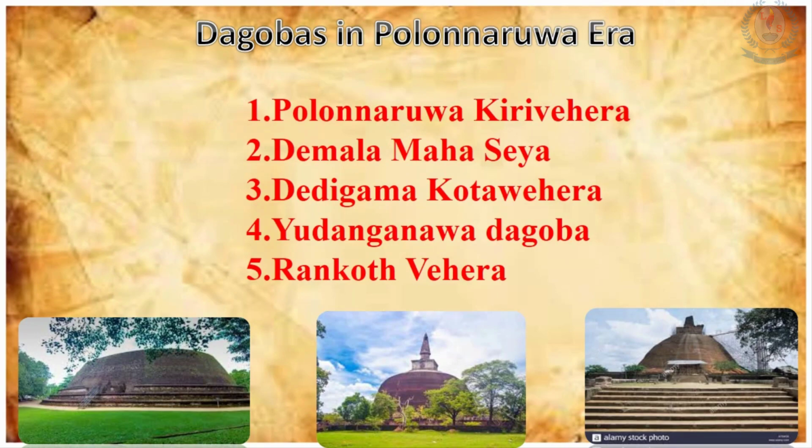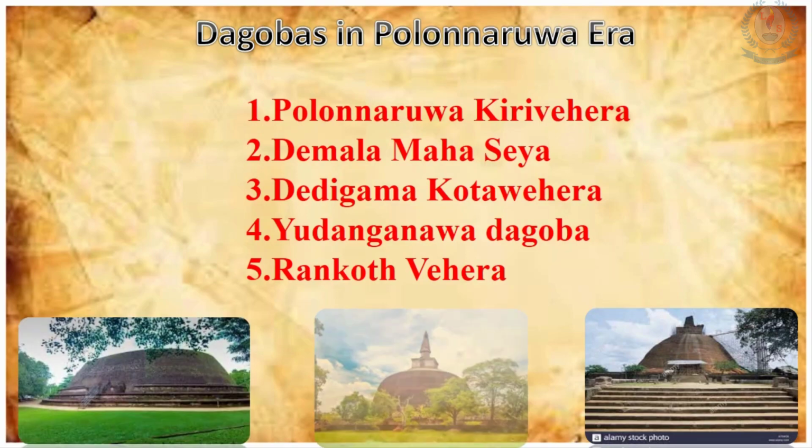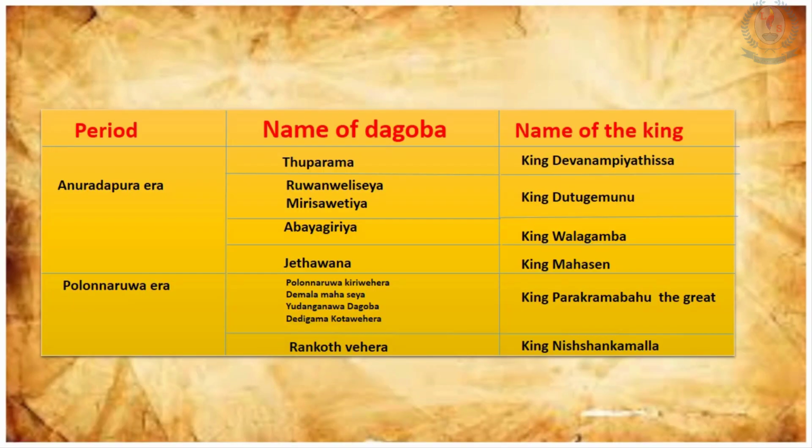Here are the Dagobas we can find in Polonnaruwa era. Polonnaruwa Kirivehera, Demala Mahasaya, Dadigama Kotavehera, Yudanganawa Dagoba and Rankotvehera. Okay children, now let's learn this table. This table is all about the period, the name of Dagobas and the name of kings who constructed these Dagobas.